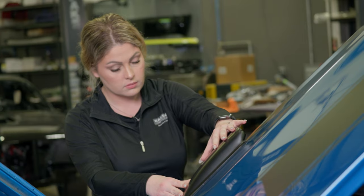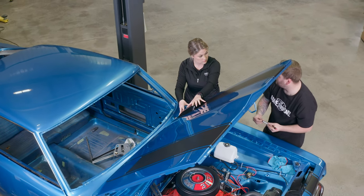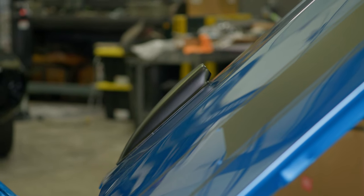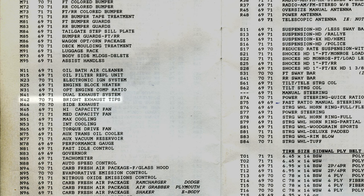For example, the hood scoops. These are a simulated scoop. They're not really cold air. They don't bring cold air into the engine compartment, but they sure look cool. They look tough. All A57, A56, I think, part of that package had bright tips on the exhaust too. Standard, the exhaust tips, the N42. So those are just a couple things. I'm sure there's plenty more.